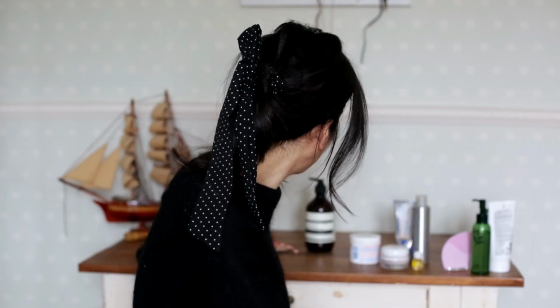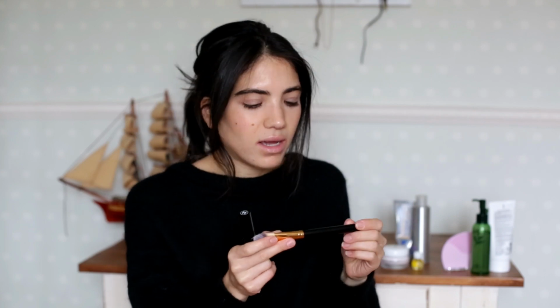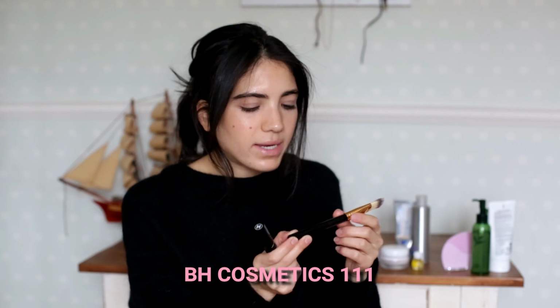And instead of using my finger to blend everything, I will use this. I don't use the, I think it's called the beauty blender, I'm not quite sure. Well, I tried it before and for some reason I didn't really like it, so instead I found this guy here, and it's my favorite part. I put this under my eye and then just blend everything, and it blends everything perfectly. This is from BH Cosmetics, and the brush is 111.